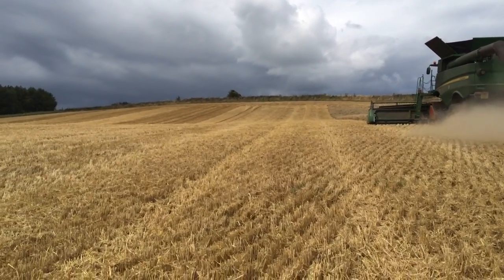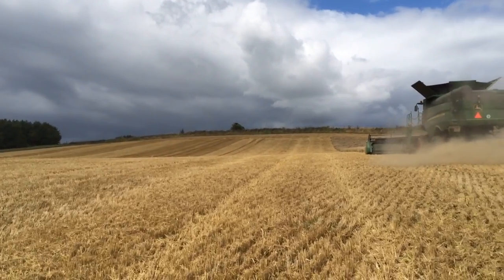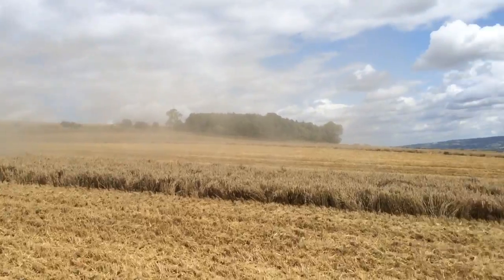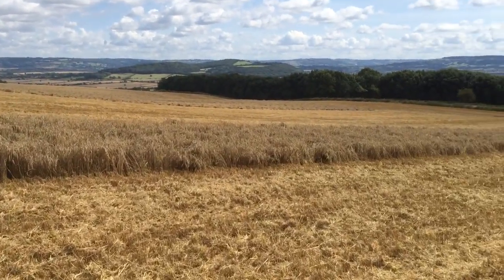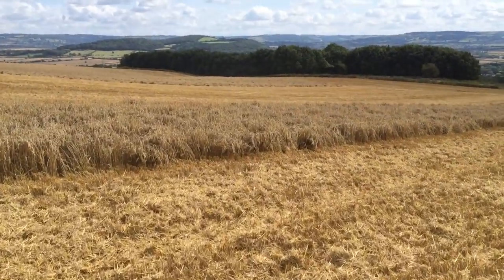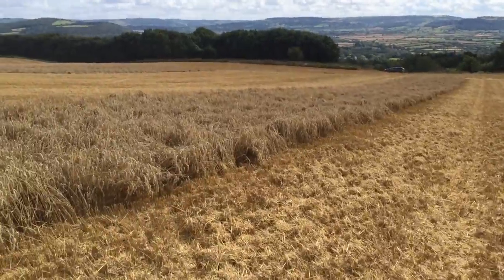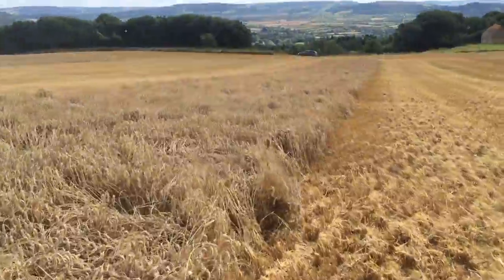As you can see, there's quite a lot of threatening clouds around, so I'm not quite sure how much we're going to be able to get done today. So I'm really keen to try and harvest this field before it takes too much damage. It's a variety called Croft, which is a group 3, so it's used to make biscuits and breakfast cereals. So some of this will end up in Kellogg's breakfast cereals, Bran Flakes or Special K, something like that.